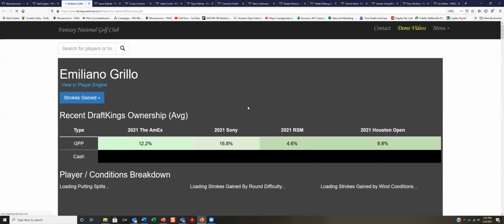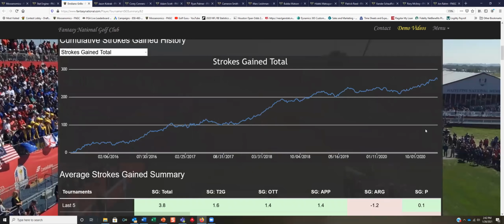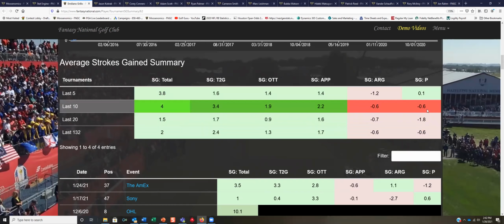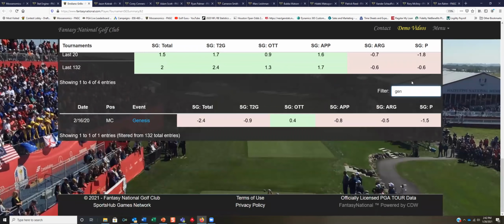Let's go take a look at Emiliano. So as you see, Poa not good, but can play in the wind. Strokes gained going up. Pretty green here, as we already discussed, but where he falters is around the green and putter. Let's go take a look at the Genesis.